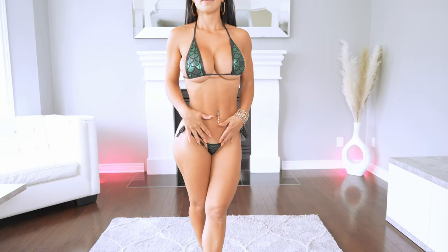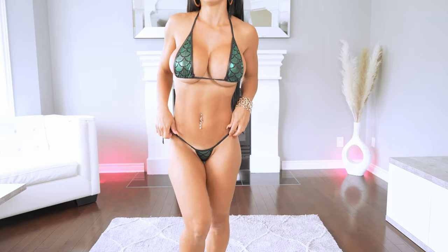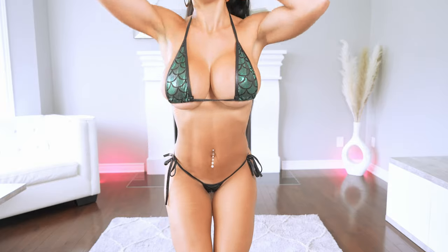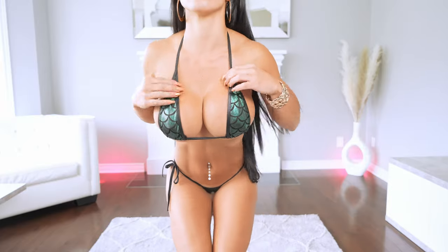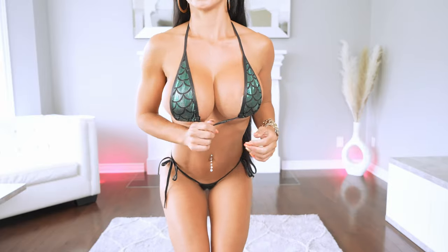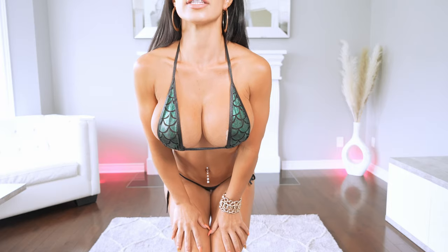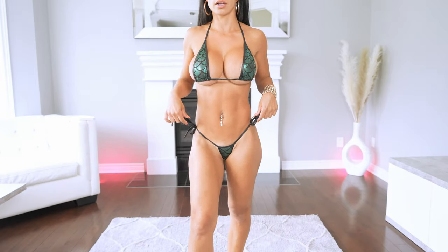Micro-bikini. I believe I got this one on Amazon. They have a whole bunch of different colors that you can choose from. The material is not as great as the Fashion Nova first two bikinis that I had tried on. It is a little bit cheaper, so it's not as stretchy. It kind of just sits there. But it's still a beautiful bikini regardless. The colors that they have as options are really nice.